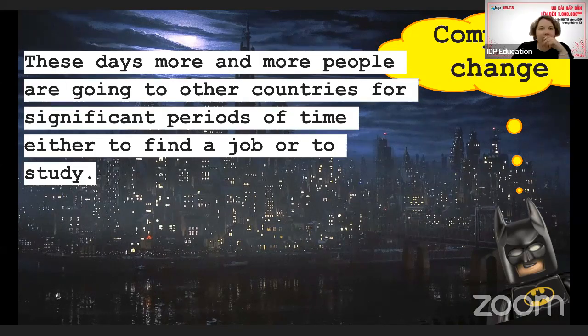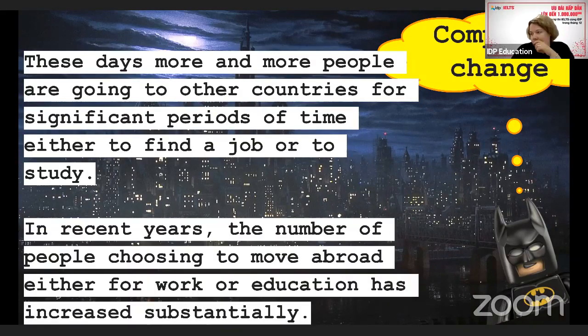Okay, let's see what I've done. You've given me some really cool options here. Where is my option? To get a good job, yes. We always need to get a good job. So I have, in recent years, the number of people choosing to move abroad, either for work or education, has increased substantially.